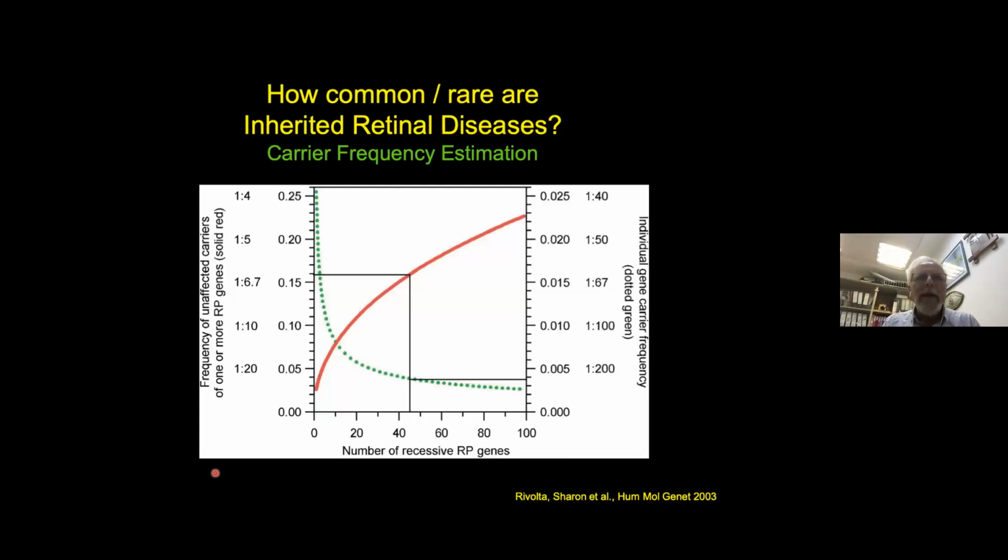The next step was to try and estimate what percentage of unaffected people are carriers of a mutation that can cause inherited disease. And we started analyzing that when I was a postdoctoral fellow at Harvard, together with Carlo Rivolta. Since we didn't have a lot of information in 2003, we estimated that the number of RP genes is 45, and that every gene contributes the same to the disease, which, of course, we now know is not true. But using this totally theoretical mathematical approach, we were able to say that 1 out of 6 individuals is a carrier of a mutation that can cause recessive RP. This is a very high value, which was not really accepted well in the community.